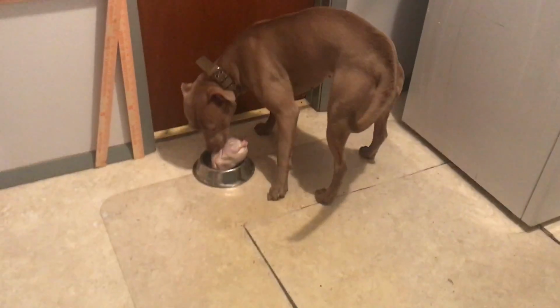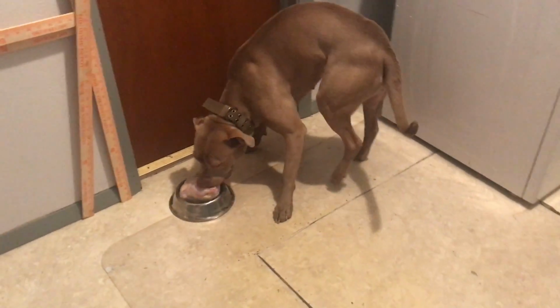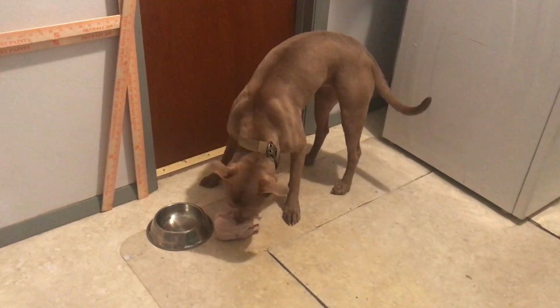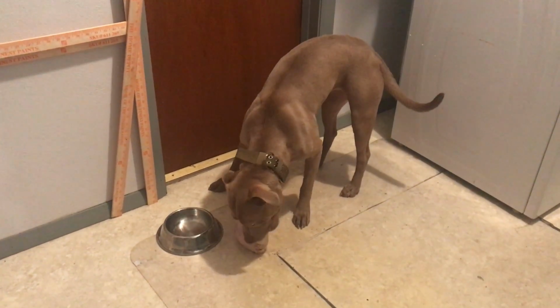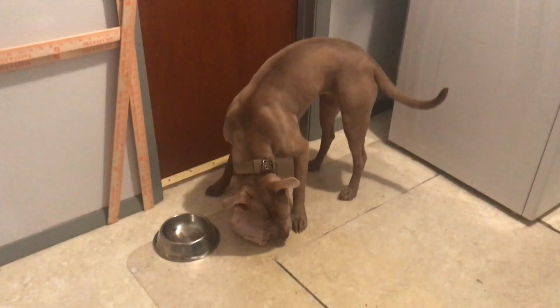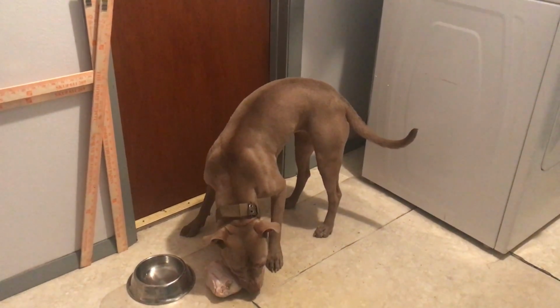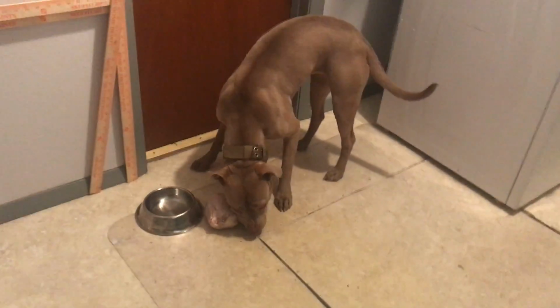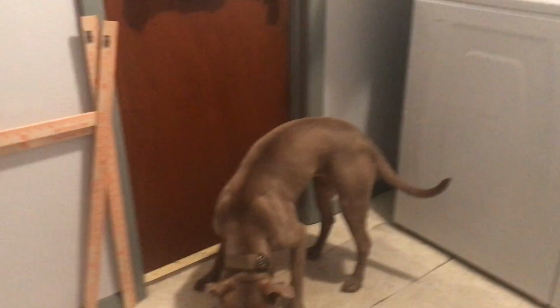So Jack is the most food aggressive dog that I have. And she does pretty well with me. Other dogs, not so much. I guess except for Samara when it comes to kibble. I guess kibble's just not that high value. But anyway, that's why you guys can kind of see the hackles on her back are a little raised. Paco's hanging around here.